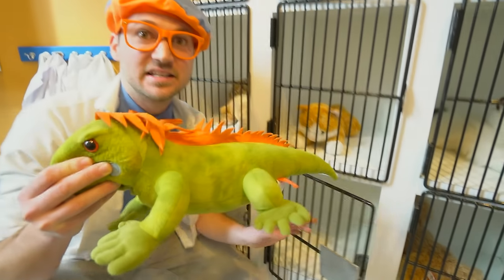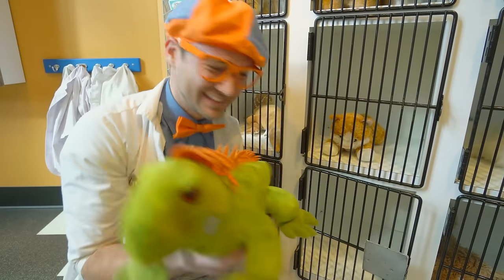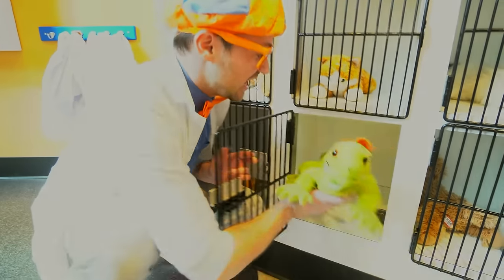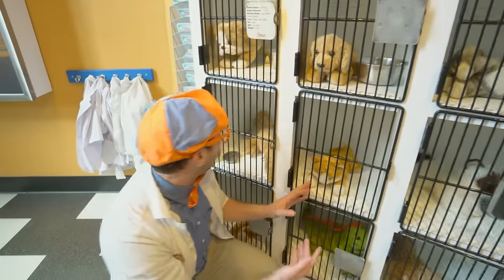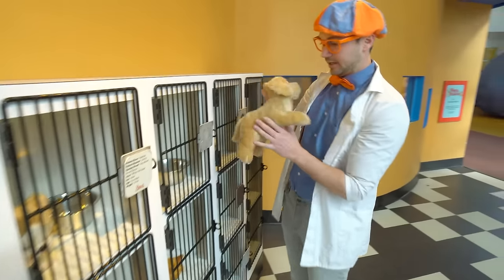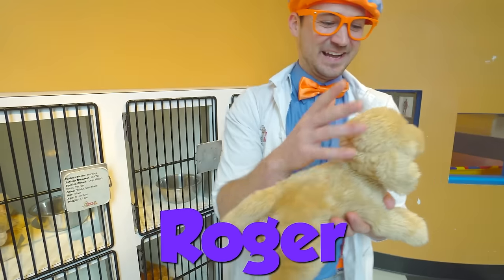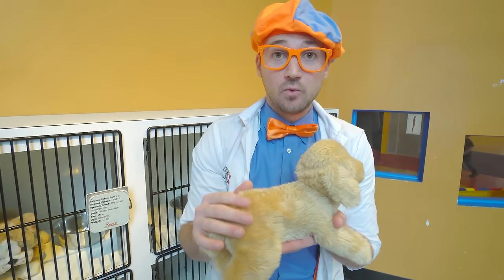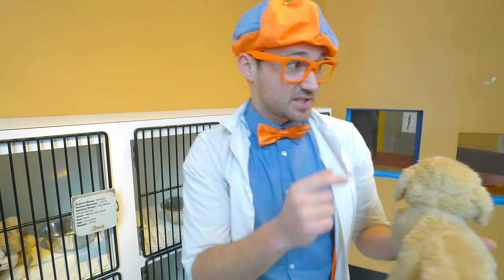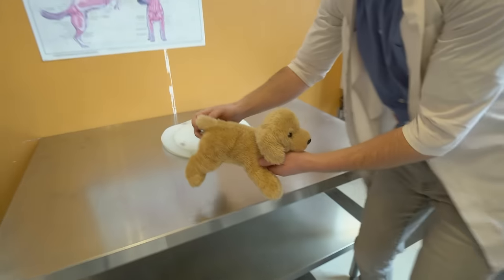This is Lizzie the lizard. So cute. Veterinarians take care of animals when they're sick. Yeah, like this little puppy right here. This is Roger. I like Roger. He's a very sweet pup. But we need to check up on him. So let's go over here. Let's put him right here.